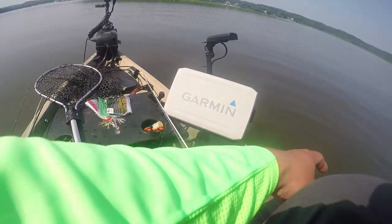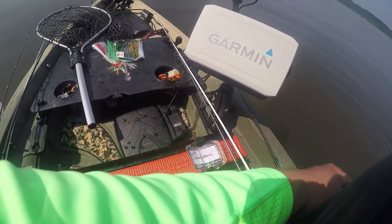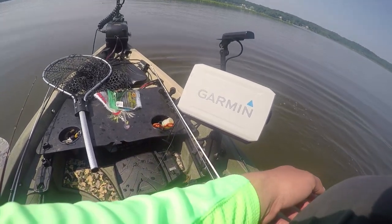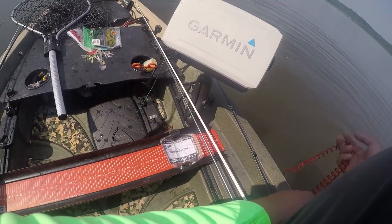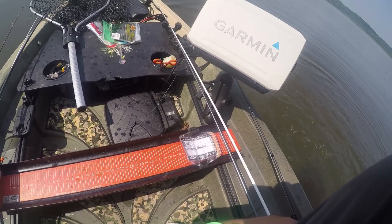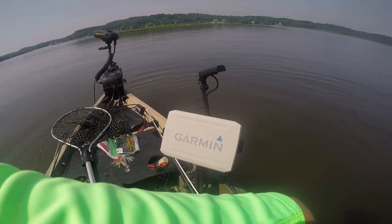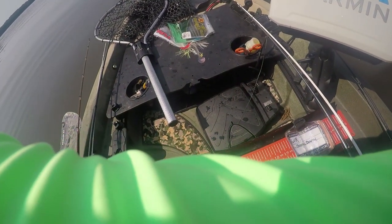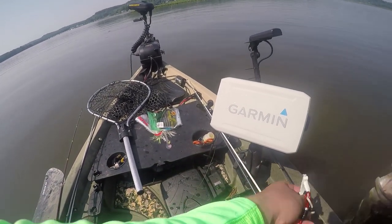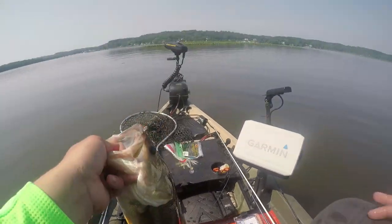Come here, girl. Yeah, she's not happy. All right. She just wants to swim away from me. Come here. There we go. They're like dogs. When you first put them on leashes, they kind of just want to fight you. Then eventually I just give in.